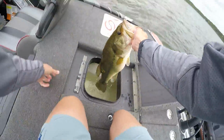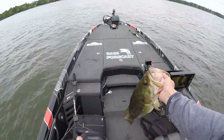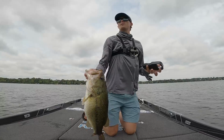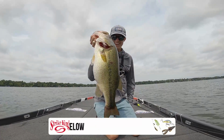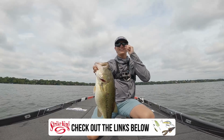Good, good, good. That's a fat fish right there. Mucho fat. If it's 4.5, we're gonna call it a Minnesota PB because I didn't weigh the other one, but I'm guessing the other one was 4.5. 5.06. Yes, that right there is a Minnesota 5-pounder. Let's go. Love that, man.